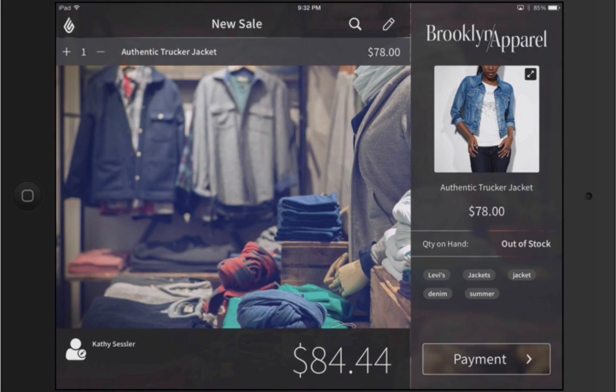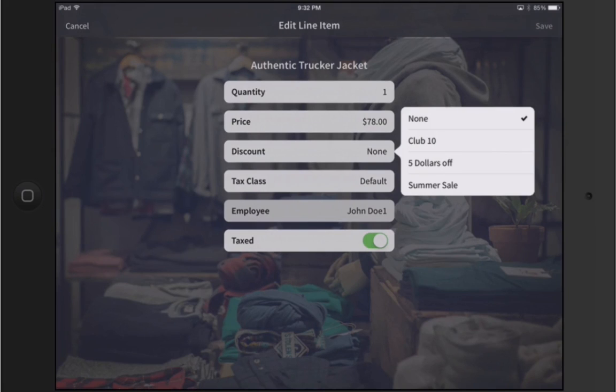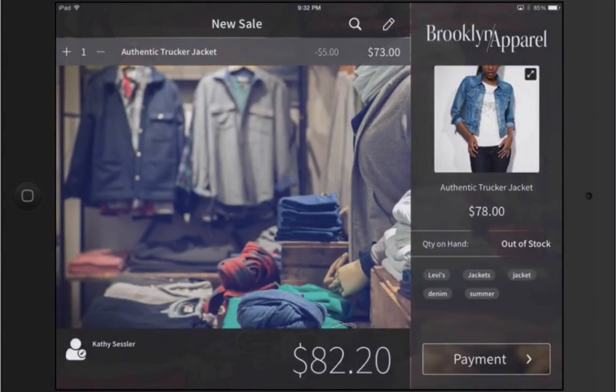Now that she's been added, we'd like to make an edit to this particular line item. To do so, I'll simply swipe to the left. From here, I can delete it, or I can make several edits, such as changing the quantity, the price, or the discount as we will in this instance. Let's give this sale $5 off. You can also change the tax class, see which employee is listed, and dictate whether the item is tax exempt or not. Once you're done, click Save at the top right.